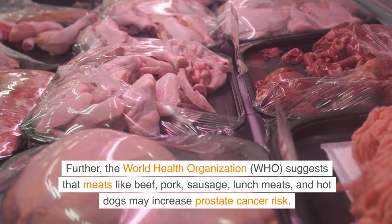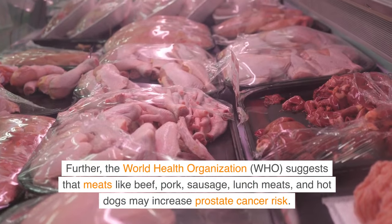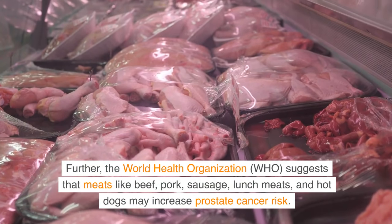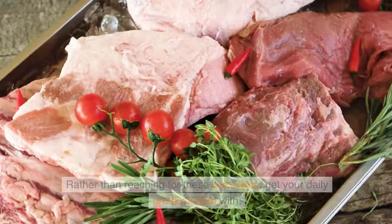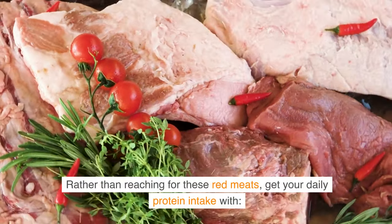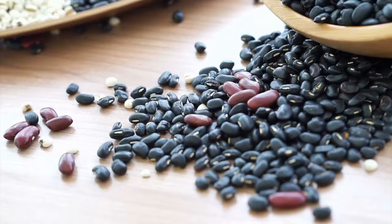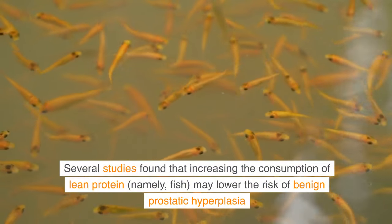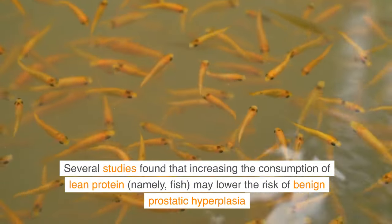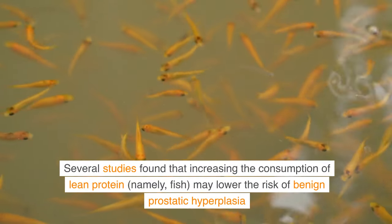Further, the World Health Organization, WHO, suggests that meats like beef, pork, sausage, lunch meats, and hot dogs may increase prostate cancer risk. Rather than reaching for these red meats, get your daily protein intake with beans and legumes, nuts, turkey or chicken, fish. Several studies found that increasing the consumption of lean protein, namely fish, may lower the risk of benign prostatic hyperplasia.